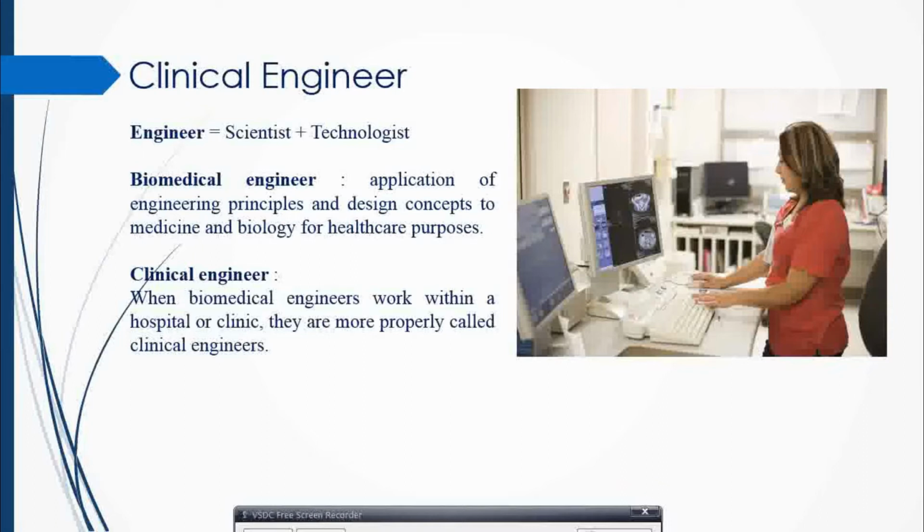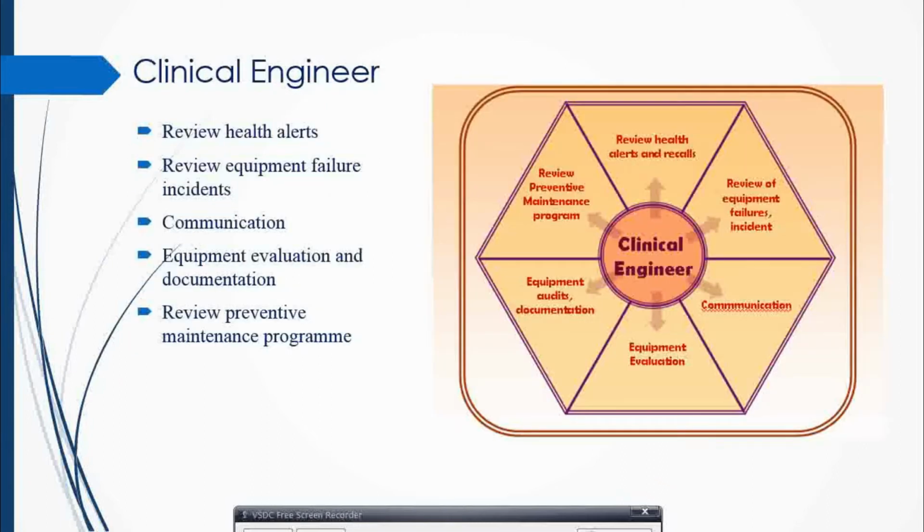Next is clinical engineer. When biomedical engineers work within the hospital or clinic, they are more properly called clinical engineers. It's just because of the surrounding environment, so they've been positioned in the hospitals or in the clinics, therefore they are called clinical engineers. But the clinical engineers also do certain tasks. That means certain tasks which are dedicated for them to operate, conduct, or manage, right? Review health alerts. If you can see these boxes, hexagons, they have a review of the preventative maintenance program. That means which equipment needs maintenance. So you do this review.